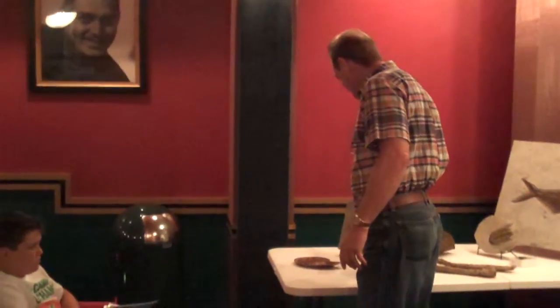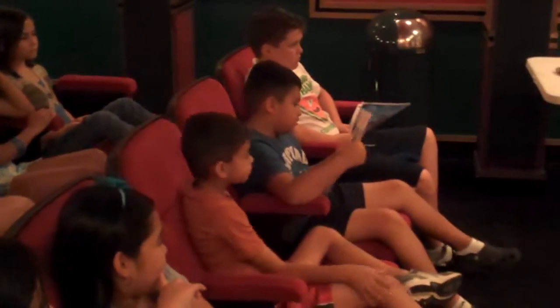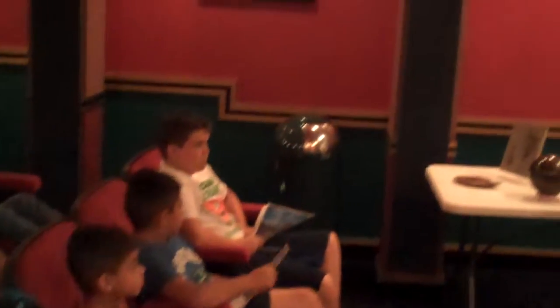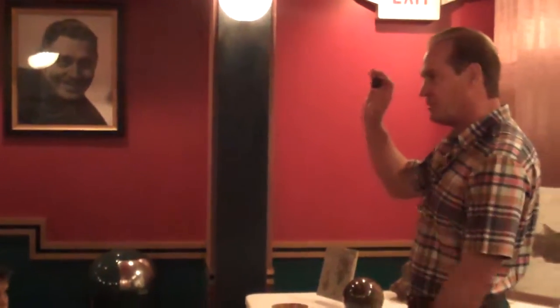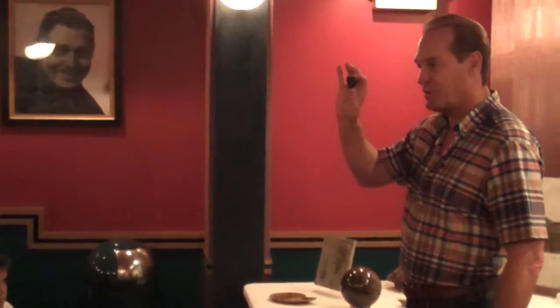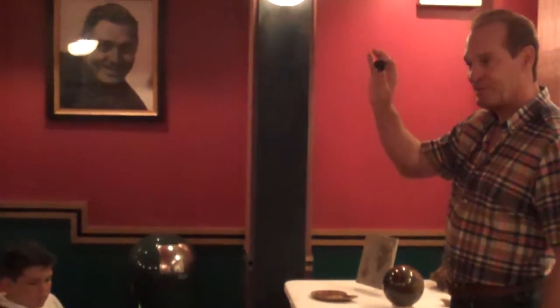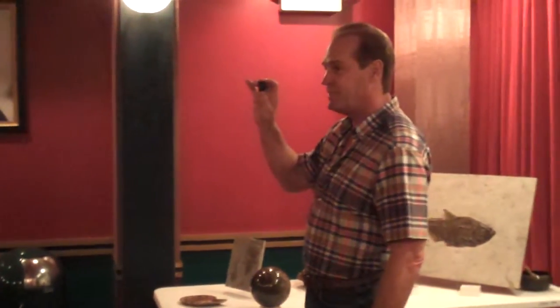You're interested. Let's see, what else do we have here? Okay, now, here's a little piece of rock, and you'll have a hard time telling anything about it from that distance. When you come up after the show, you'll be able to look at this closer. It's called a fulgurite. This is where lightning struck a rock, okay? And you can buy these on the internet. And what happens is that lightning's so hot, 50,000 degrees, it melts the rock into a glass.